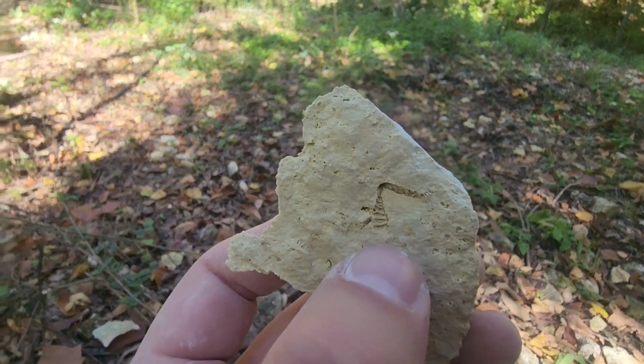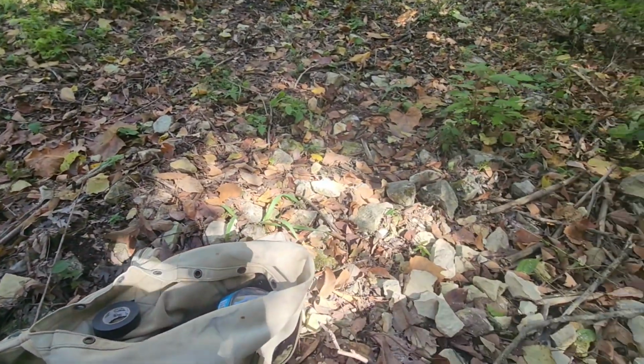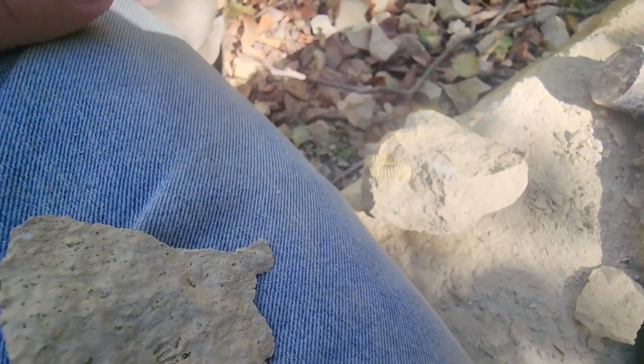That's the top part of it. It's probably just the rear. It's very rare that I find a full one. So yeah, you know what, this rock is pretty much done being worked on right now. I got to work on this at home.